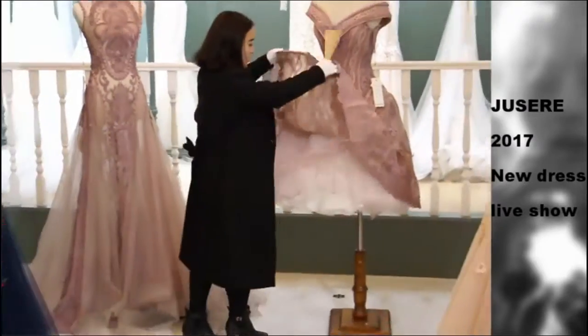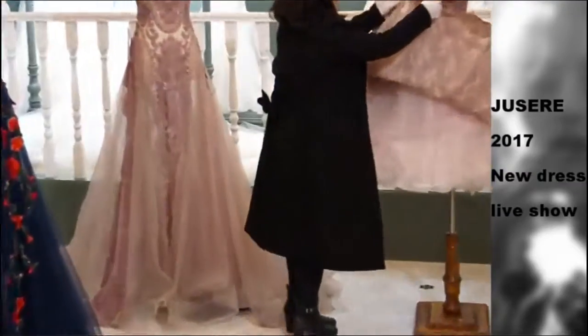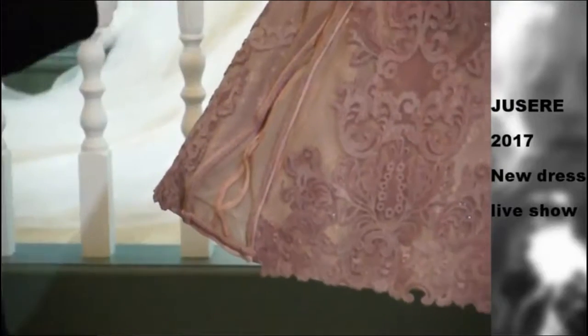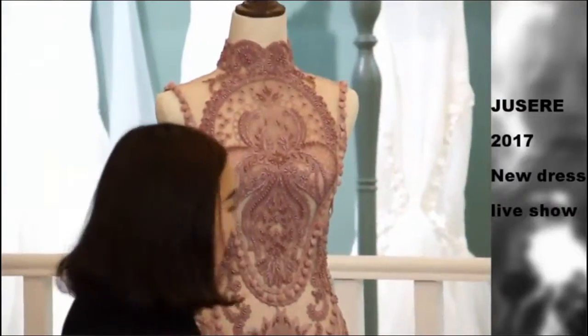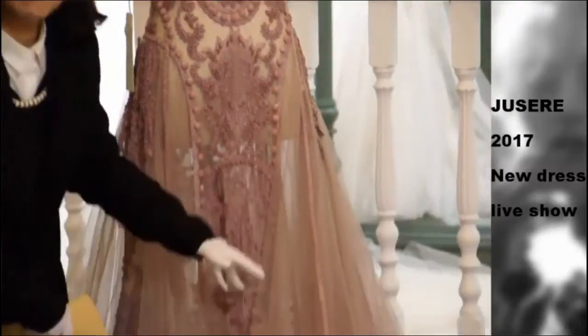Inside. Maybe you are curious why this small dress is so puffy. Because inside we put the tulle organza and with the hard tulle inside. So this dress is very puffy. And of course we can make it with a long train. And this one is the sister dress of this dress, but it's a long full-length dress.